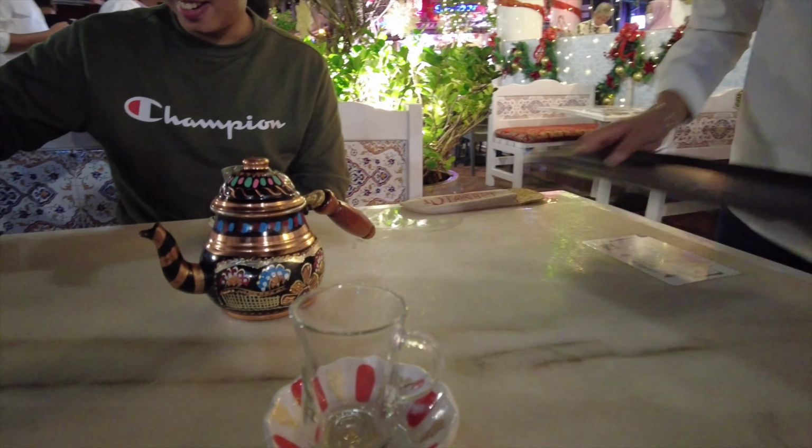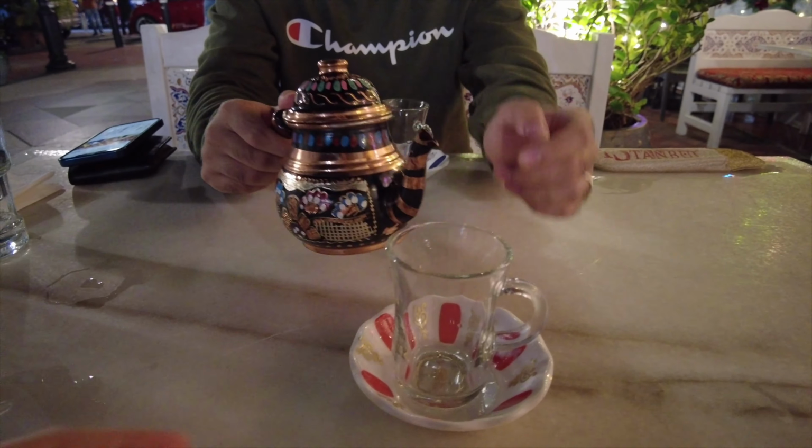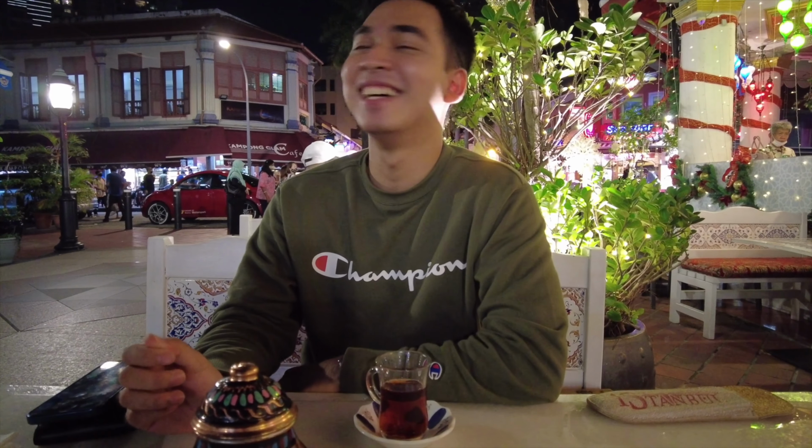So this is the traditional mint tea. We have to wash it down with the tea. Gonna enjoy the tea. Cheers. Minty. Minty to wash it down. Every chicken lump we eat is all to wash it down. Okay, cheers.